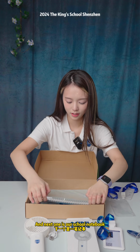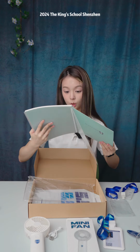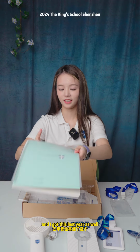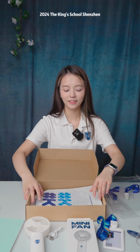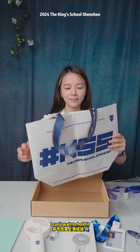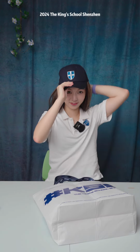And next one is our school notebook. Wow. I like this. And I got this last year as well. It's pretty good. Last thing is our tote bag. I can't wait to hold it. Let's go.